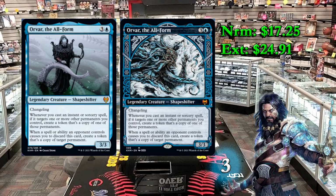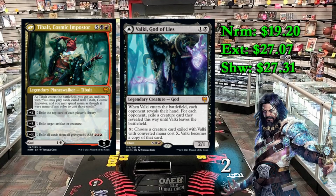1725. This is a cool card. I said this would be one of the more expensive ones, too. It's coming in at number 3 on our list. Then we got Tibalt, Valkyrie, God of Lies. There are a lot of versions of this. There's the normal one, the extended art one, and the showcase one, which I did not include any of those on the screen. I just wanted to focus more on the cards and the prices really quick.